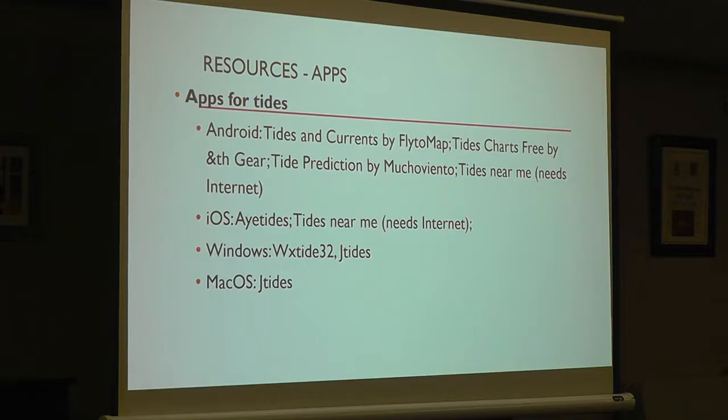So the most important thing in my mind in getting an app, and these are, by the way, all on the sheet, the links are all on the sheet, is to find one that does not need the internet.